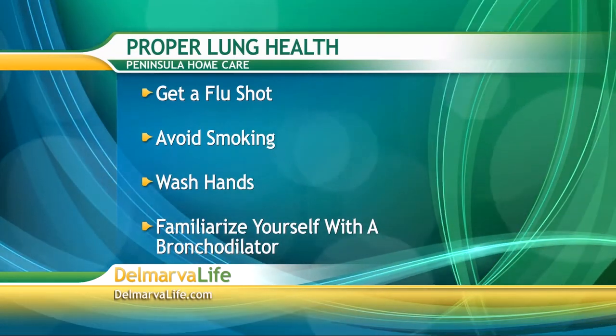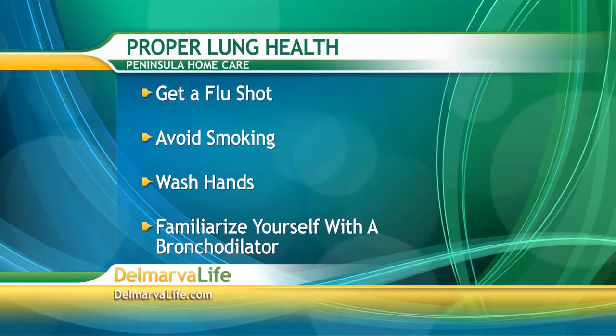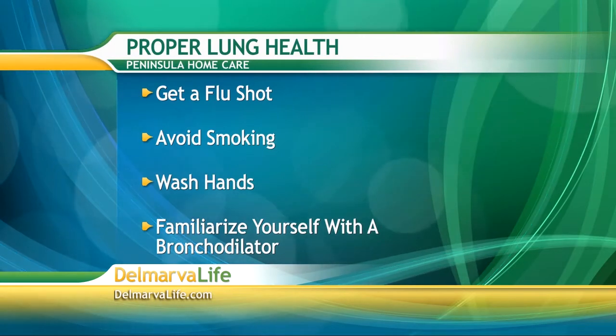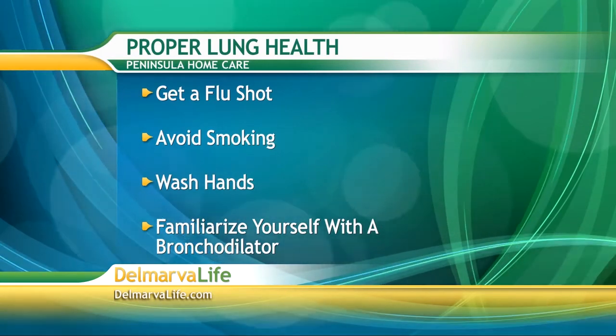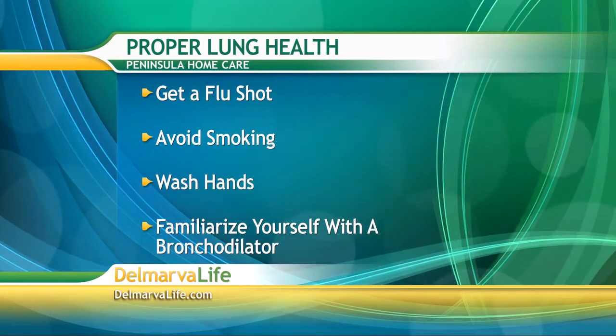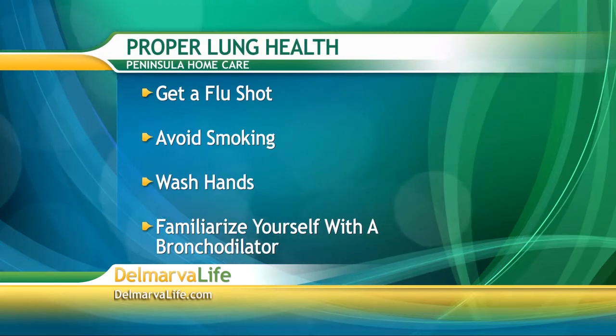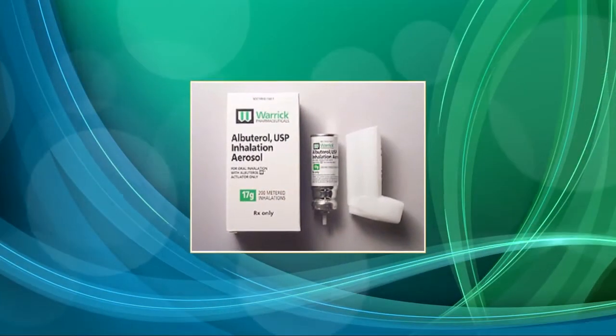And we also have washing our hands. Universal precautions. You know, we want to wash our hands anyway, which we should do to keep those infections away. And familiarize yourself with a bronchodilator. Now we're going to probably go into what that looks like. Explain to me what a bronchodilator is. A bronchodilator is, in fact, a medication that helps depending on where you are in your exacerbation.